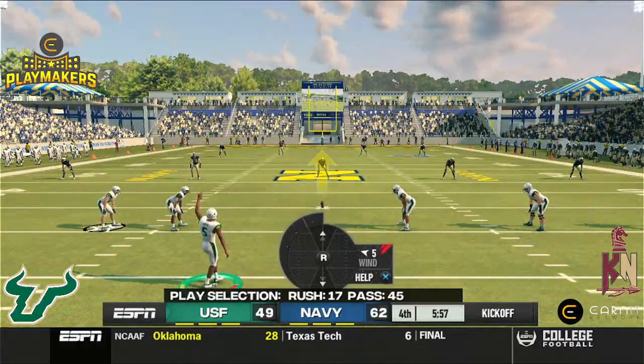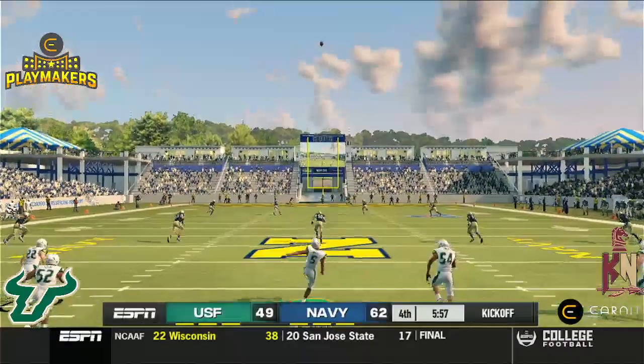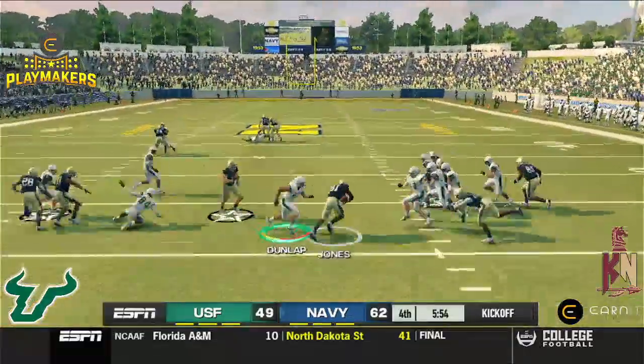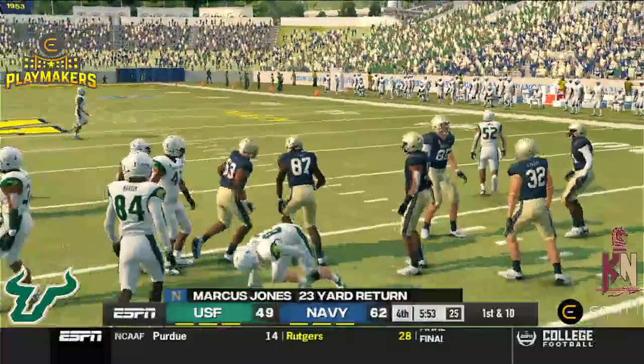Morton looks ready to kick this one off. Here back to return. And he got all of this one. Great kick. He's to the 20. He's taken down at the 23-yard line.